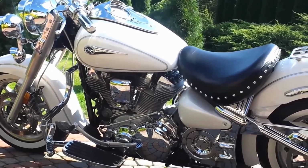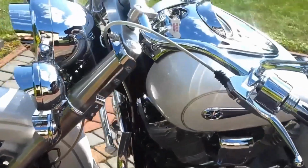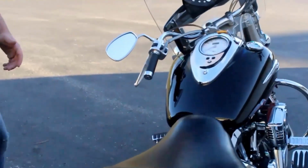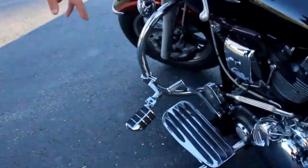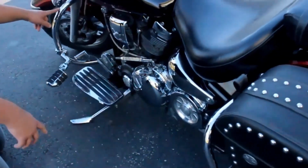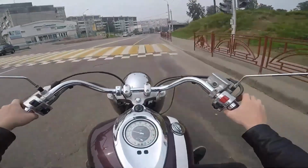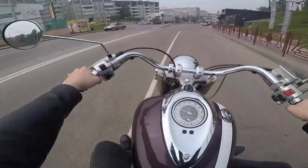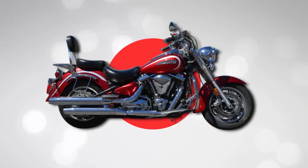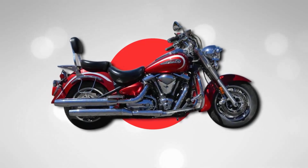The instrumentation on the Roadstar 1700 remains purely analog, reinforcing the retro aesthetic but sacrificing modern functionality. As touring bikes began to incorporate more advanced digital displays and connectivity options, the Roadstar's basic gauge cluster seemed increasingly outdated. Riders accustomed to GPS integration, ride modes, or even simple fuel range indicators often find the bare-bones setup frustrating. This lack of innovation left the bike feeling stuck in the past, even as other touring models embraced technological upgrades.